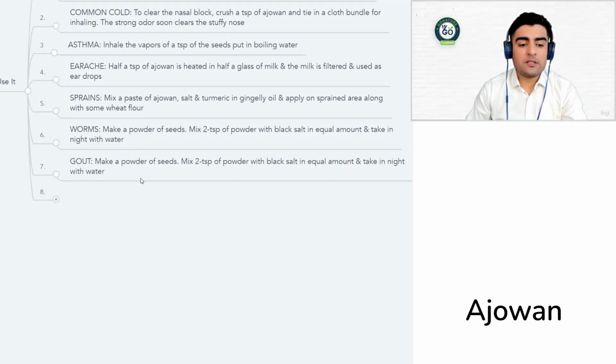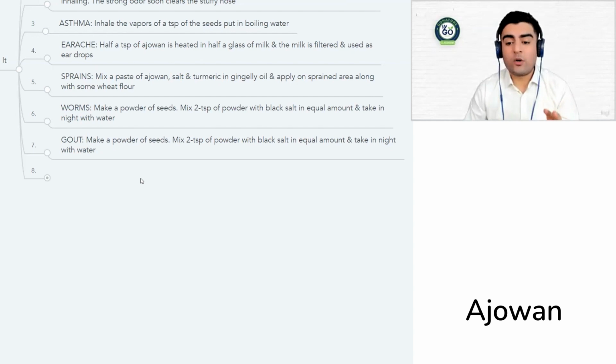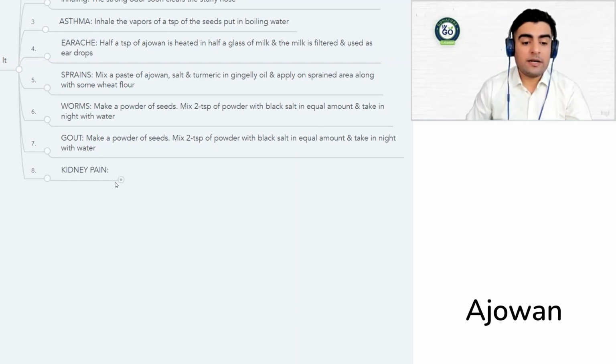The seventh point is gout. Make a powder of seeds. Mix 2 teaspoons of powder with black salt in equal amount and take it at night with water. So these two areas, worms and gout, same remedy. And the eighth one is kidney pain.